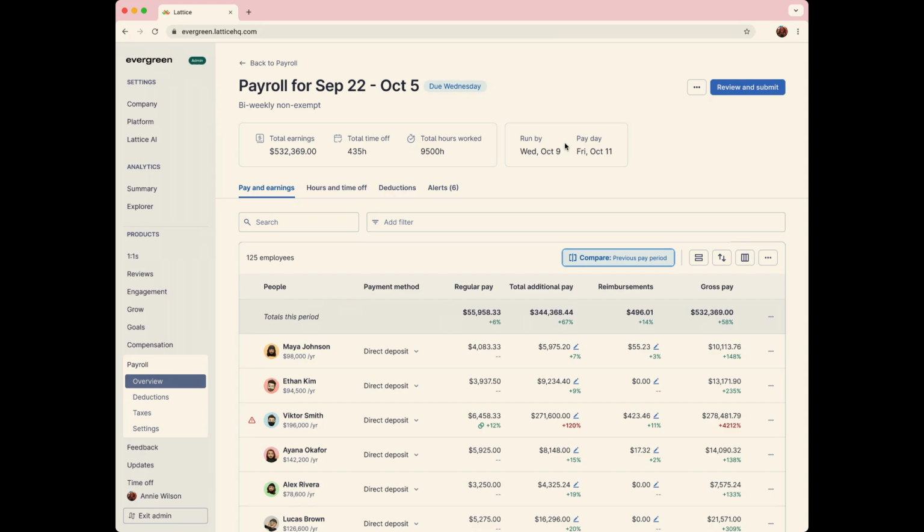So going in here, this is where everything comes to play, which is really cool. You can see immediately that we have a few alerts that we need to take care of. Because the data is flowing in from our HRIS, from compensation cycles, and we know all of this, we're immediately given alerts to check into Victor. I can see here his regular pay has a 12% increase. The system knows exactly where that increase is from.